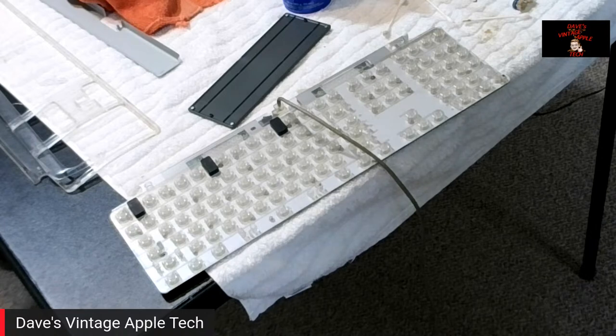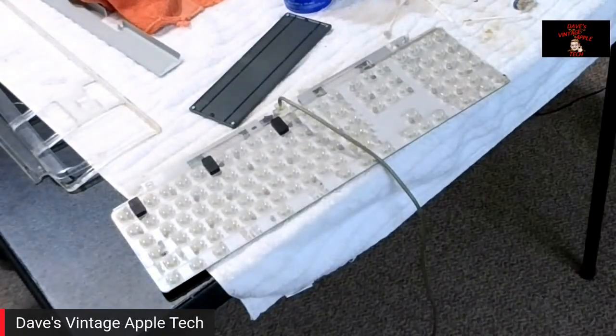Time for a taste test. Yes. It doesn't look very tasty to me.